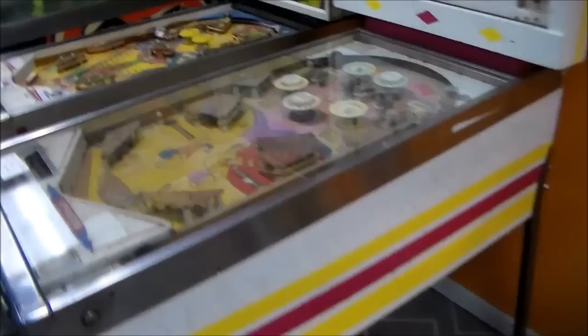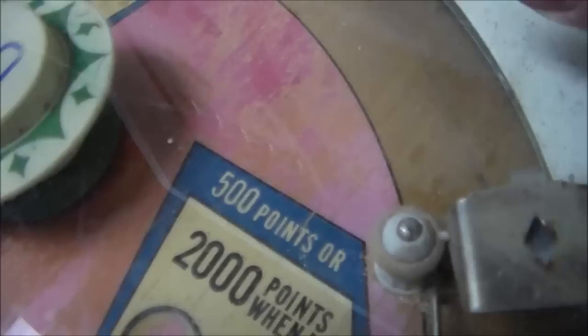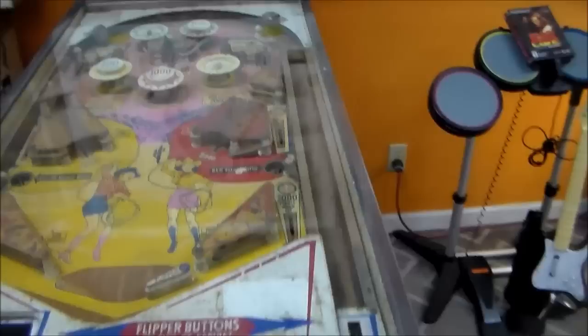Our main problem is going to be the top of the playfield looks like crap. I'll take the glass off and we'll mess with it, but that's all flaking off. It was originally pink, and it kind of looks like there's a wax that's rubbing off of it. So we're going to have to very carefully try to clean that off and get that all presentable. If I can get it all a uniform pink color, we'll be about done with that. That's going to be the hard part.